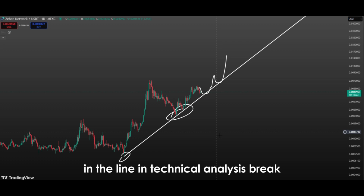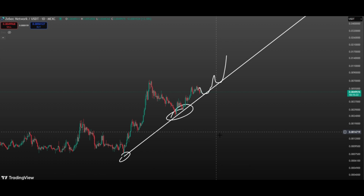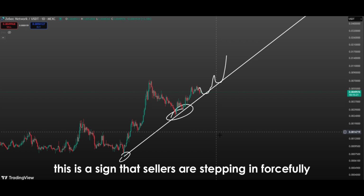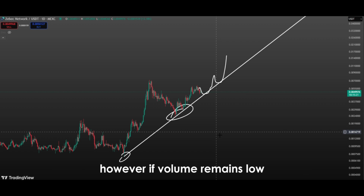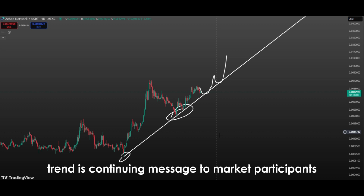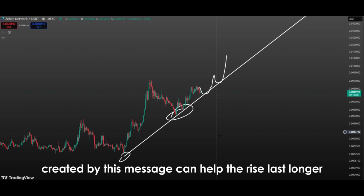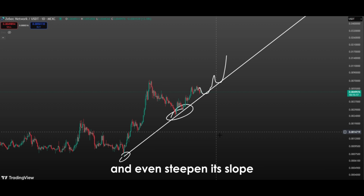In technical analysis, breaking an uptrend usually happens with a significant increase in volume. This is a sign that sellers are stepping in forcefully. However, if volume remains low when the price touches the trend line and the price quickly recovers, it indicates that the trend is still healthy. What matters is not just the touch, but the price's reaction afterward. When the price gains upward momentum after a strong reaction, it sends a clear "trend is continuing" message to market participants. This confidence created by this message can help the rise last longer and even steepen its slope.